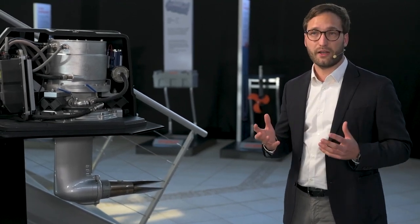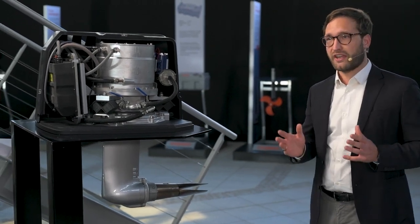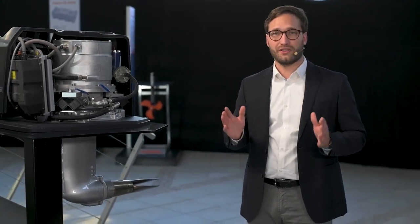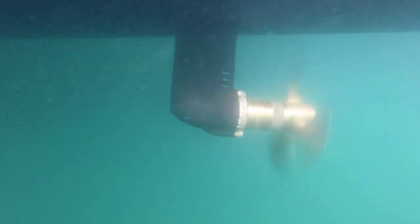Torqeedo provides high quality, and that means that we also test on system level. So we do shaker test, electromagnetic field test, and also saltwater spray test, all on system level and not only on component level. The integration of the ZF sail drive basically is a 50 kilowatt motor of Torqeedo with inverter, and then combined with the knowledge and quality of ZF sail drives.